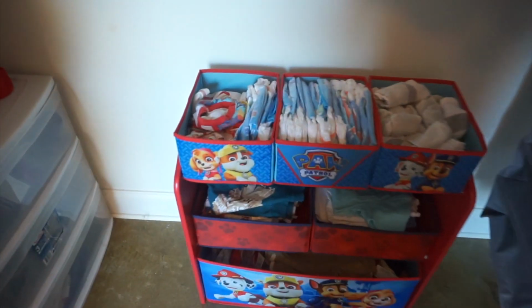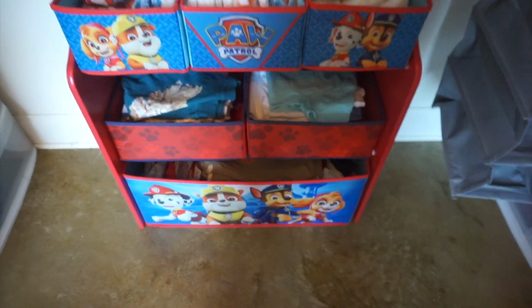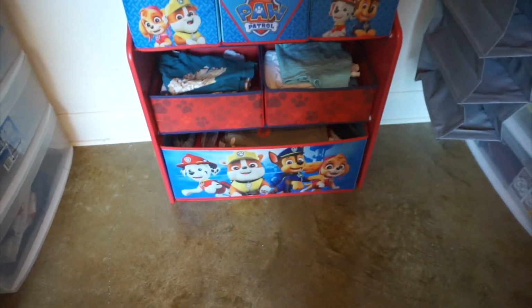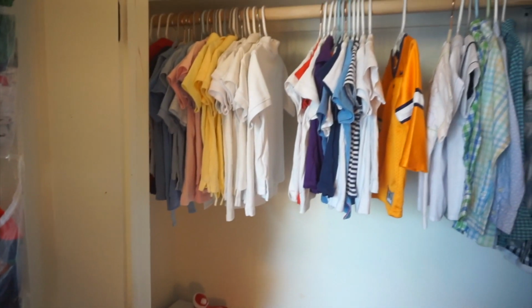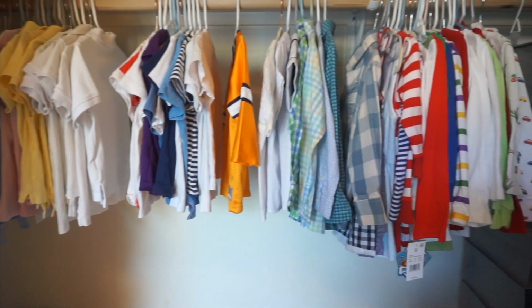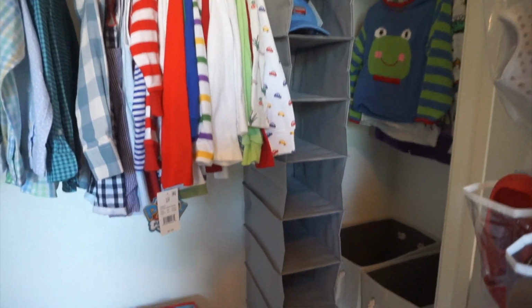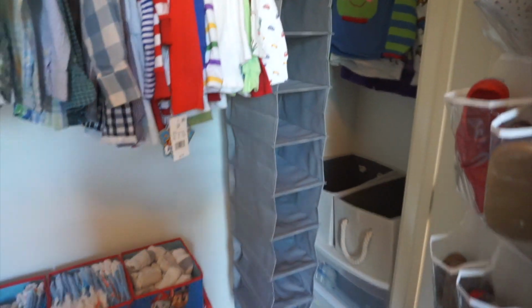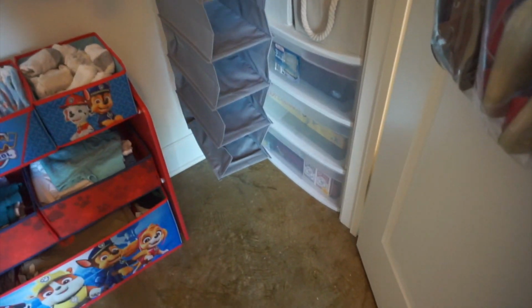This bin in the middle has his undies, nighttime pull-ups, socks, t-shirts and shorts, so he can easily access them and also help us start to learn how to put away his own clothes. Then his hanging clothes all got categorized, and in this hanging organizer I put hats at the top, and like I said, I'm going to use it to organize his school clothes for the week. Finally, I have these 2 bins. One has extra hangers and the other one will be for clothes that are too small.